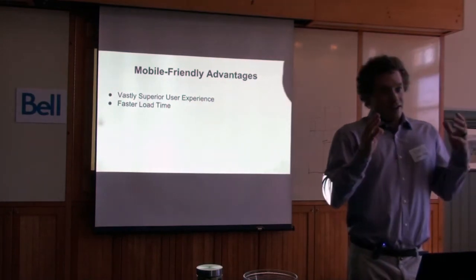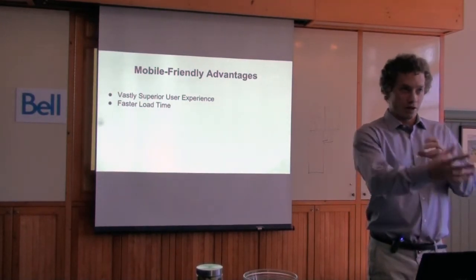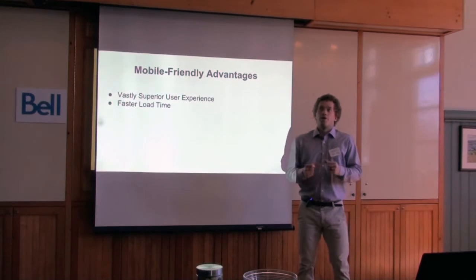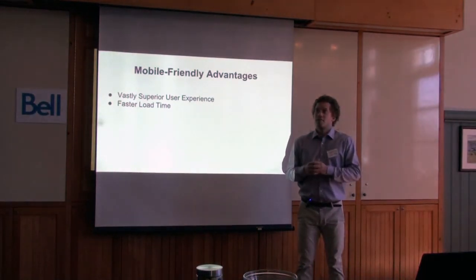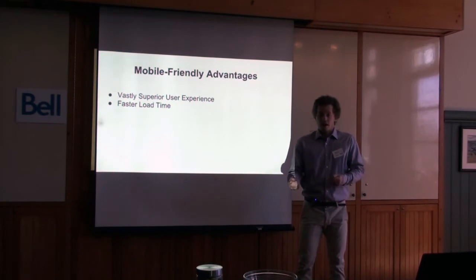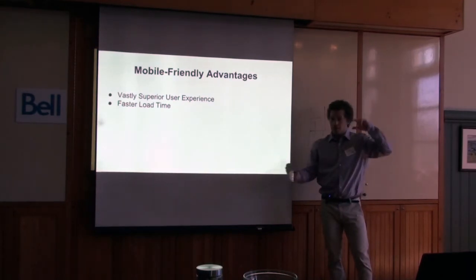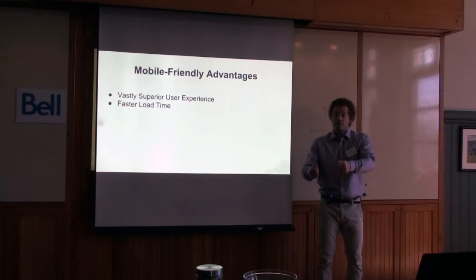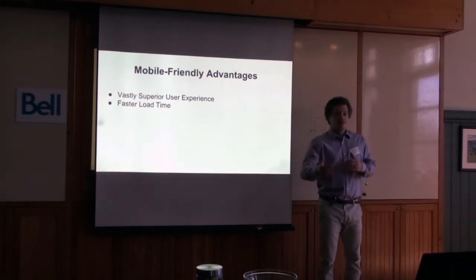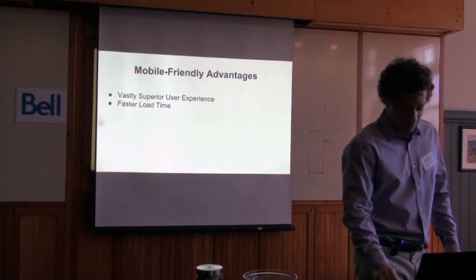Faster load time. Without getting too technical, the images on a mobile-friendly site are smaller. They're served intelligently, so the website knows this person is coming from a phone. I can give them this little picture to look at that's 65 kilobytes. And then when that other person comes from their giant 27-inch monitor in their office, it goes, oh wow, they've got a big monitor. I'll give them the 140 kilobyte image. So that's the state of technology right now. You're getting intelligently served images depending on the device that you're browsing from. And it increases load time, and that's important when you're paying for your data.